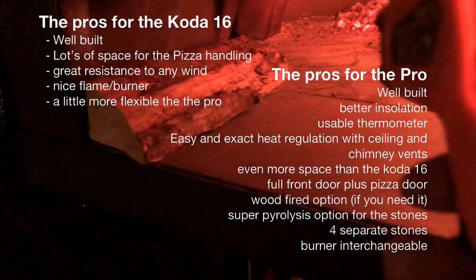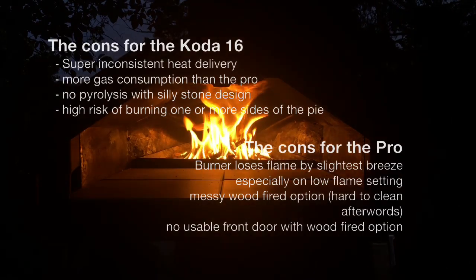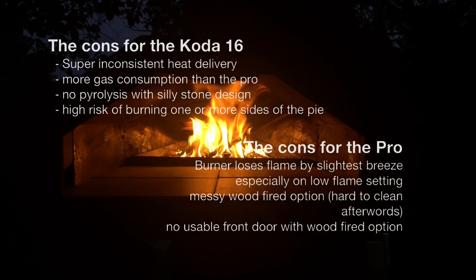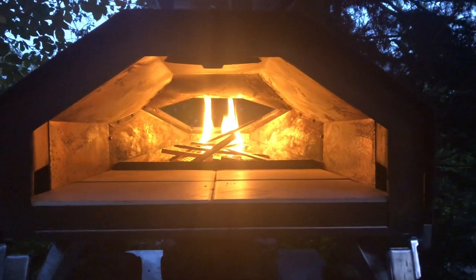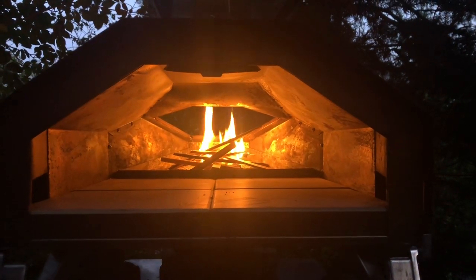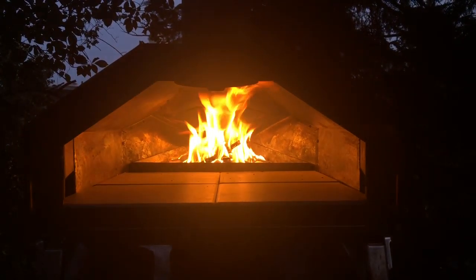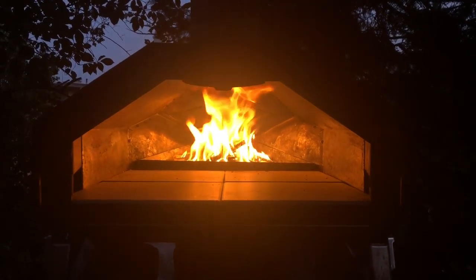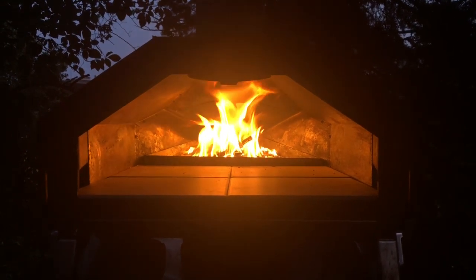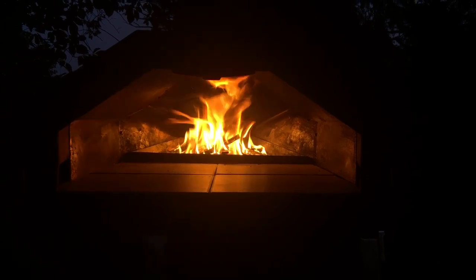So my final thoughts on these two units: I've made a list here for you to check out for the pros, and another list for the cons of both of the units. From my list, you can see that every unit has its drawbacks and its pros. I would say, though, that the Pro, from my pizza making point of view, is much less of a faulty construction than the Koda 16. After 2 months of use with the Koda 16, it just seems that this unit is more like a marketing gag than a real pizza oven.